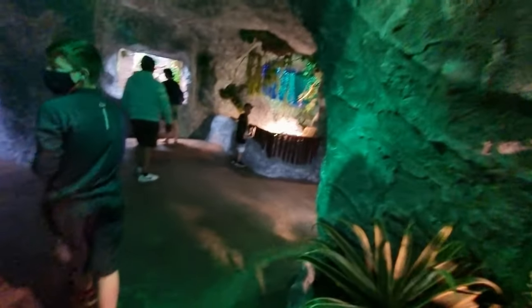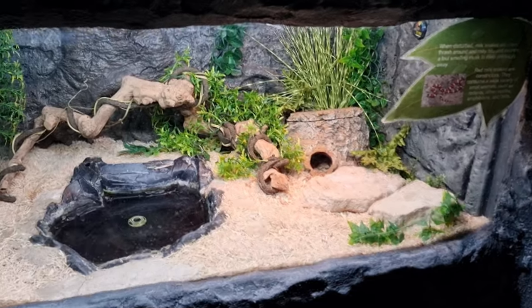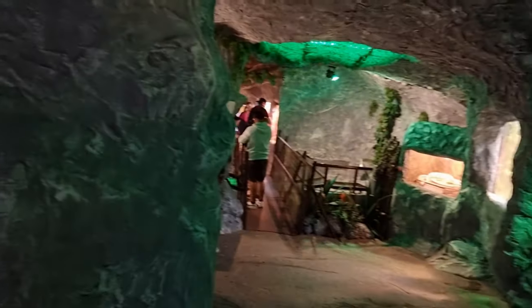Let's check out some of the snakes now. This is one of the corn snakes or king snakes in here. Absolutely beautiful. And as you can see, they've got enclosures all around the place. And there is some, obviously, off show at the moment. Let's head over and see this massive lizard here.